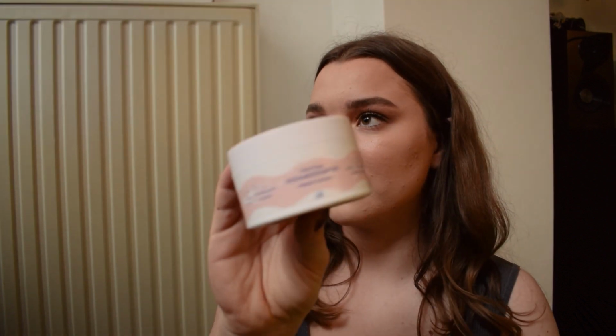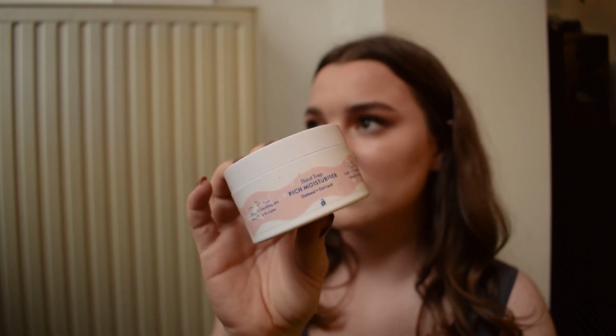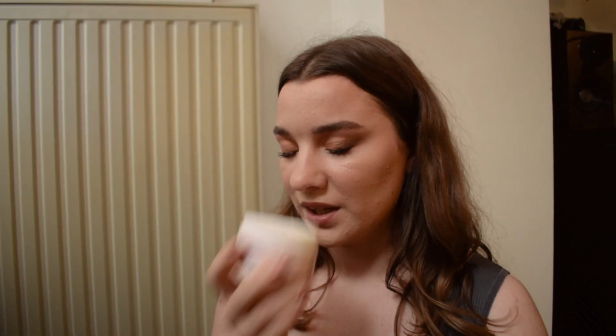Oh, this is probably an item that I want to get rid of. Let me smell it. Yeah. This is the Beauty Bay Rich Moisturizer, the Thirst Trap Moisturizer. I think I've had this for almost about a year, and it says 6 months, and it's starting to smell a little funky. So I'm gonna get rid of this.